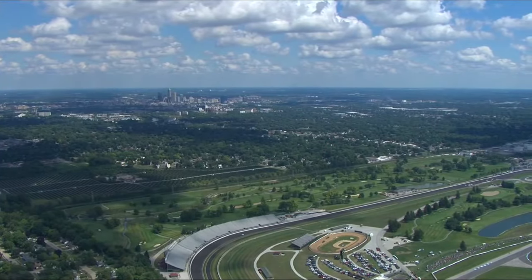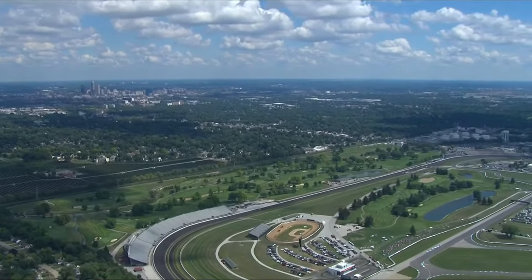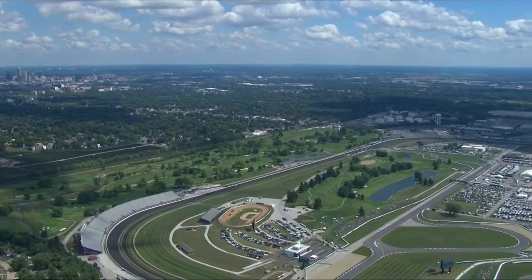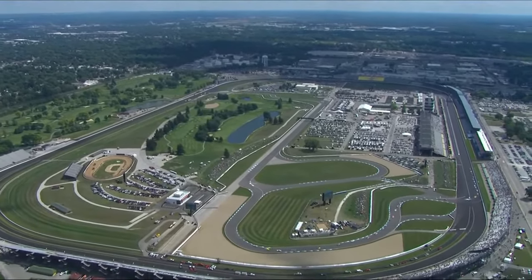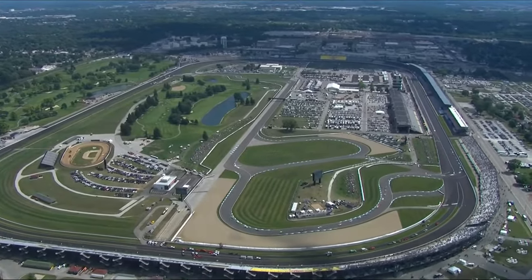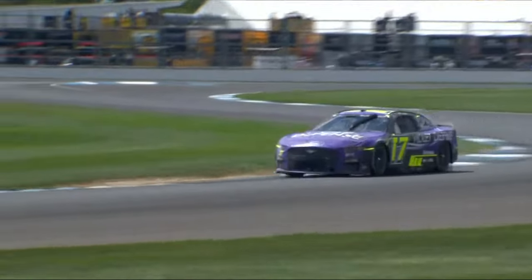Looking down on this beautiful facility in Indianapolis, aerial coverage brought to you by Geico. Yes, that's a golf course. A few holes are on the inside of the racetrack. And a little bit further away from that golf course is pit road, and Dave Burns is there.